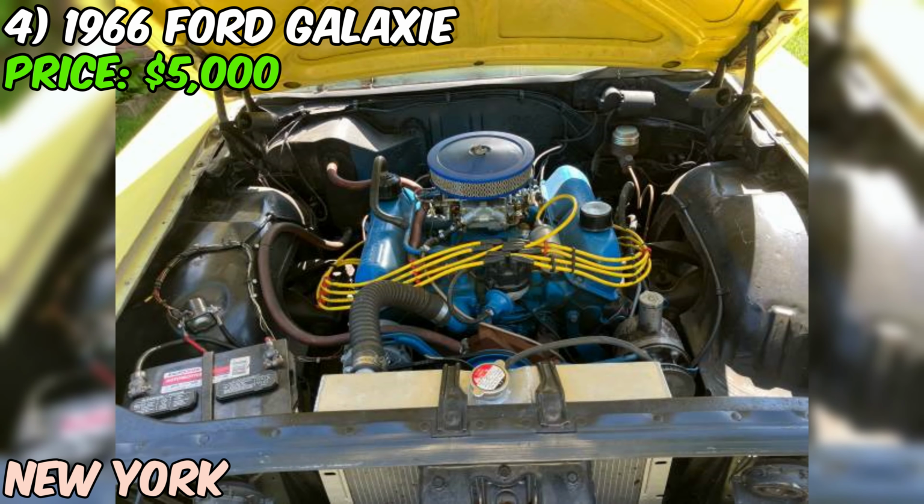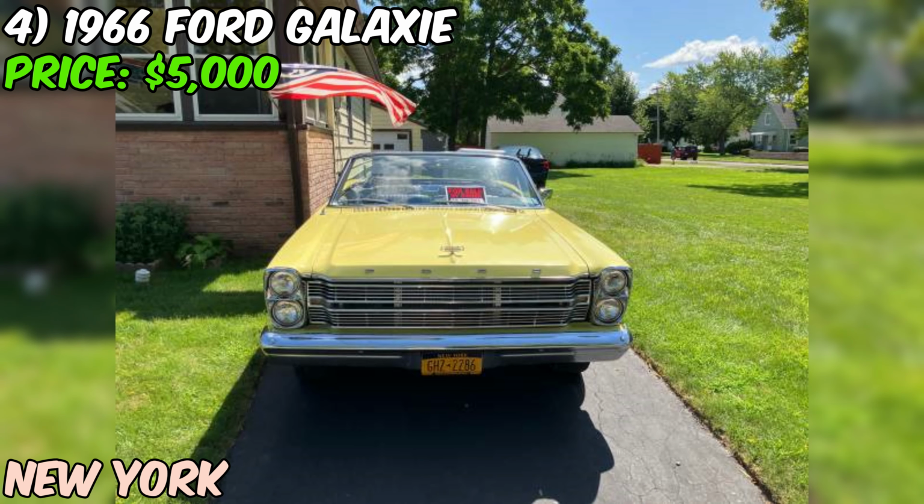We're taking a look at a 1966 Ford Galaxy convertible that's up for sale on Craigslist. The seller is asking $5,000 for this vintage ride, and while it might not be in perfect condition, it could be a fun project for the right enthusiast.